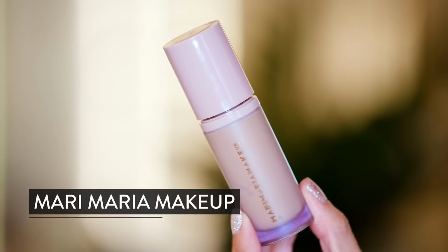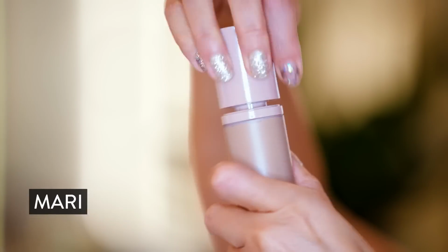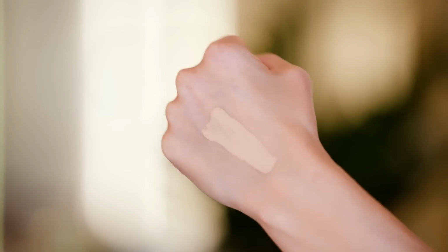This is the Miriam Makeup Foundation. I like it. I don't love it. I love the primer so much more. And I've had it for a hot minute. So this is out of here. I've had these for over a year.